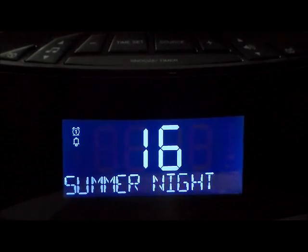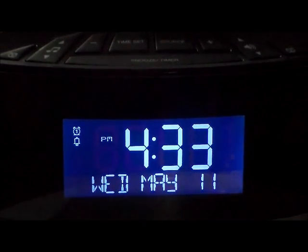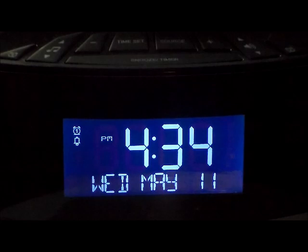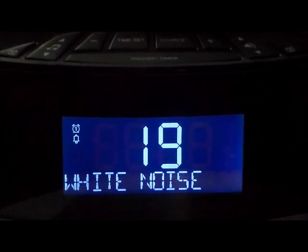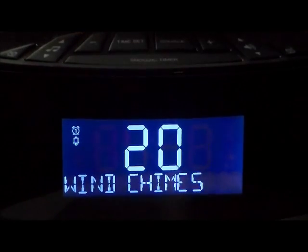Sound number 16, summer night. Sound number 17, Surf's up. Sound number 18, thunderstorm, my favorite. Sound number 19, white noise. Sound number 20, wind chimes.